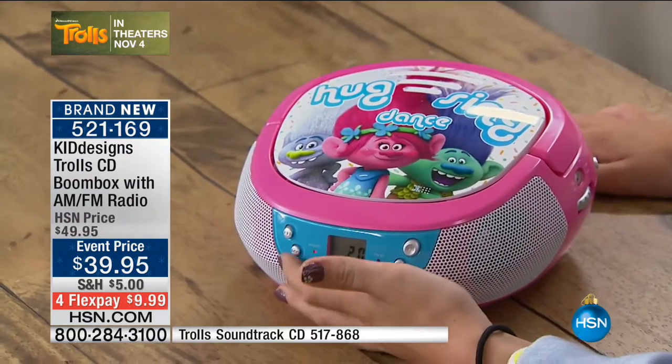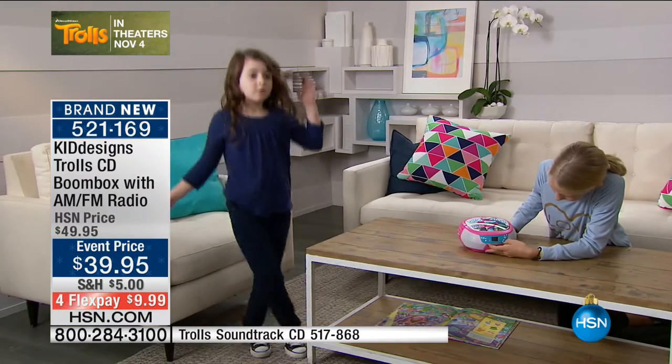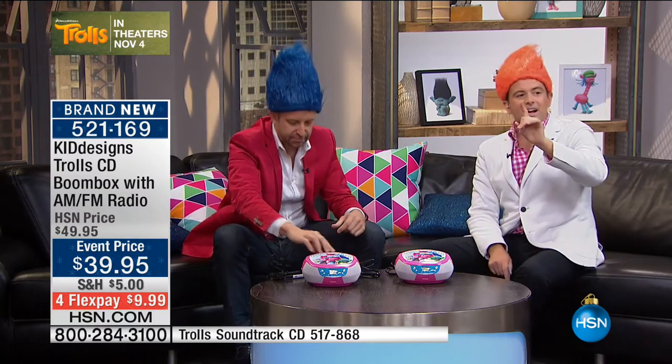Put it in the kitchen, take it to picnics, take it by the pool, take it anywhere with you, because not only can you obviously plug it in, but it comes with batteries too. So you can literally take this and be hands-free and take this anywhere and everywhere with you. It's so compact.